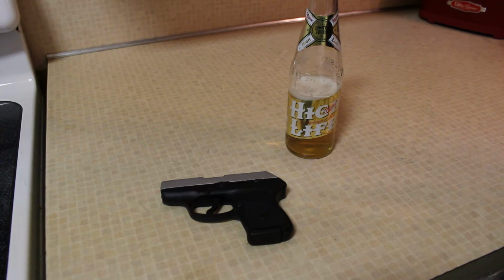Hey, Sergeant Black here, and we're going to talk a little bit about this Ruger LCP. This is the 380 auto version, and I end up carrying this around definitely more than any of the other guns I own. And it's not because it's an awesome gun. There's a lot of things I don't like about it, but because it's so small and convenient to carry around, I end up carrying this around a lot.